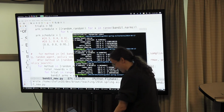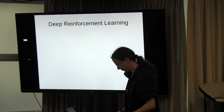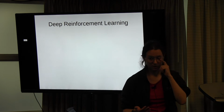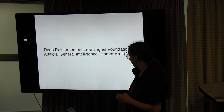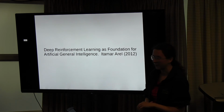All right, so we're gonna go to policy search, deep reinforcement learning. We've talked already a little bit about deep learning, I think. This is a paper that one of my students and I are starting to think about, deep reinforcement learning and how it can apply to Minecraft and all this other stuff that we're thinking about.